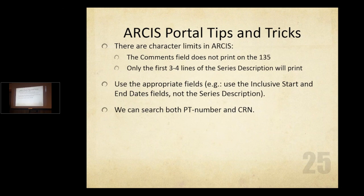ARCIS portal tips and tricks. There are character limits in ARCIS. The comments field does not print on the 135, and only the first 3 or 4 lines of the series description will print. Yeah, that's right. There's a comments field in ARCIS that's pretty big, and you can put any information that you want to draw our attention to in there.